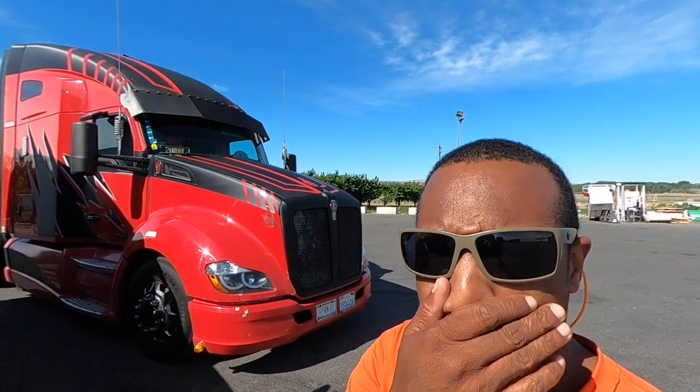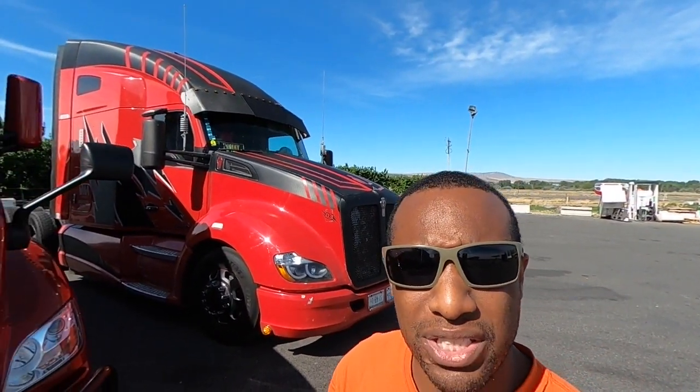We are going to use this intro time to showcase this really awesome T680 that is parked next to my truck right now, simply because it looks absolutely awesome. The actual dark color you see is a carbon fiber type of wrap. Pretty sweet, huh? All right, let's get it.